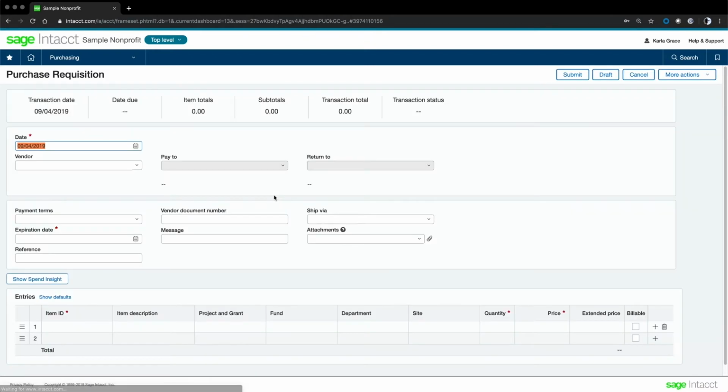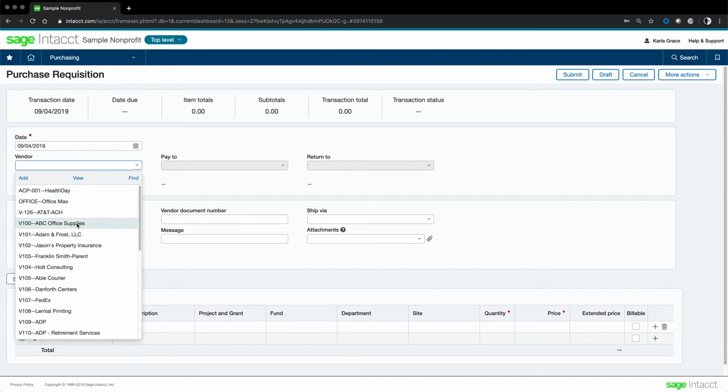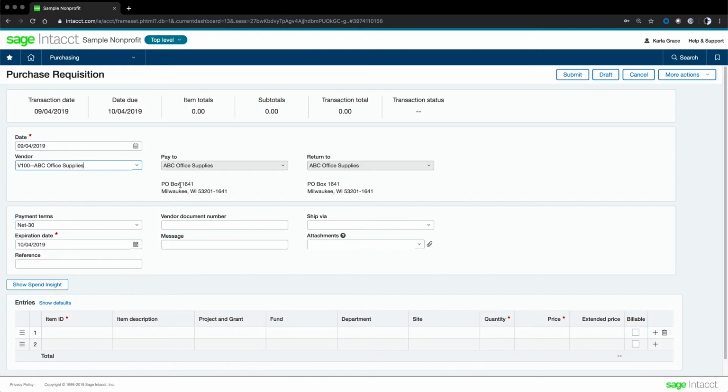This is the creation menu for a purchasing transaction, in this case, a purchasing requisition. From a list of vendors, I'll go ahead and choose a vendor. I automatically get the contacts for pay to and return to. These are part of the default set for the vendor. You can set up every vendor to have a default pay to and return to. You can also create additional contacts and manually change to those if needed. Notice this section at the top of the menu isn't filled in with anything yet because we haven't added anything. When we look at some existing purchasing transactions, we'll see that we get header information telling us the status.